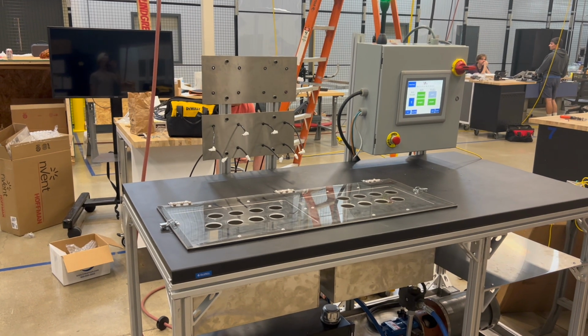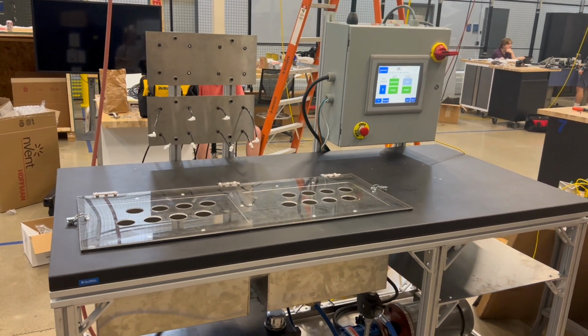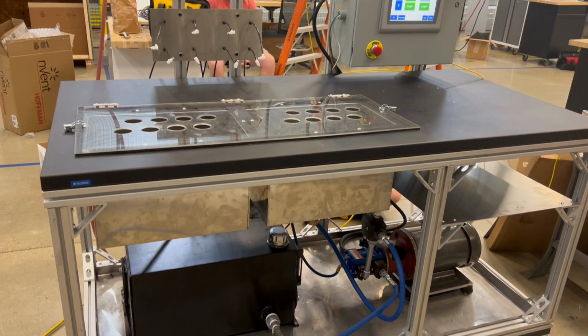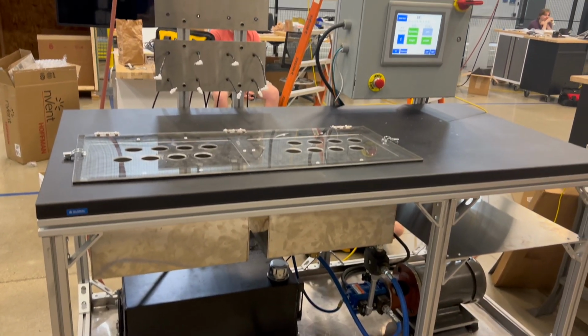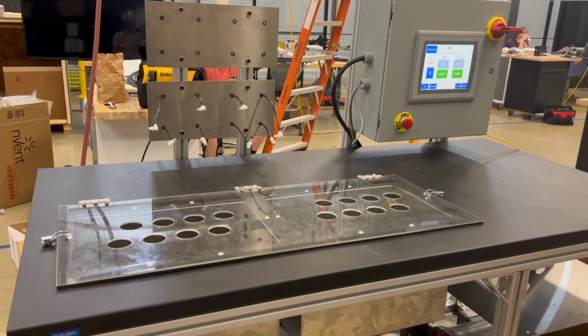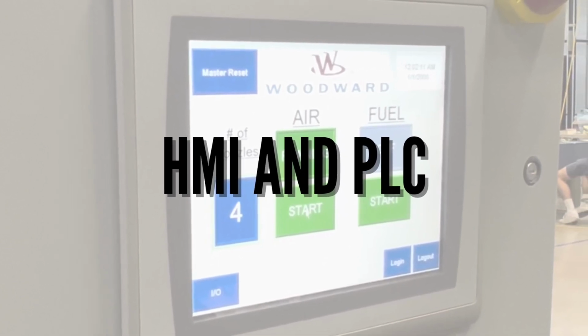Shown on screen now is the machine as it is at the time of the recording of this video. It is in the final week of the build, and all the components are present. There's a lot going on in this machine, so I'll go into detail on each of the components. The first section I'll go over in detail is the HMI and PLC of the machine.